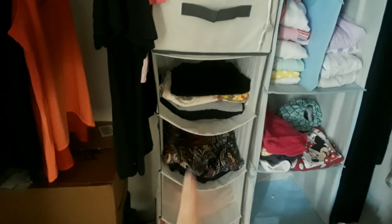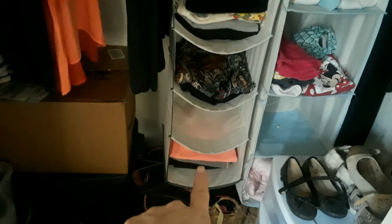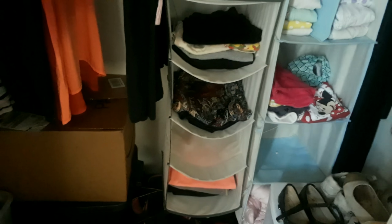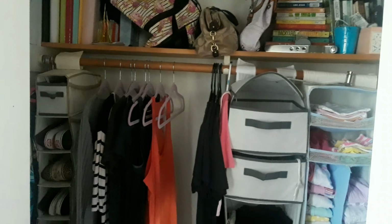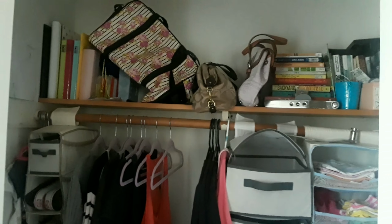A couple pairs of pants, plus the capris that I have on that I just got, and then a couple workout outfits that are down there in the bottom, and I think that's it. I mean, that's all that I need. I cleared out everything up there on the top, minus those bags that I just kind of shoved up there. It's not very pretty, but it's done.